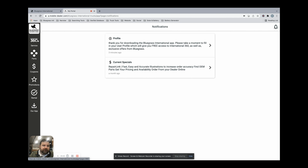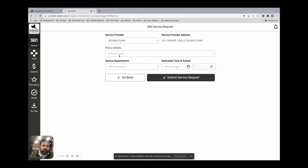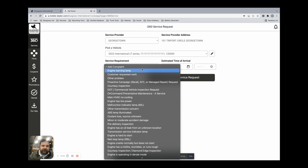What we really want to talk about is the International 360 portion, which is that communication with the service department. So you click International 360. We're going to request service. Here's my vehicle that I imported. It's a 2022 International LT, my VIN number, my mileage at the time I imported it. I'll click this unit. Let's say, what problem do we want to have?